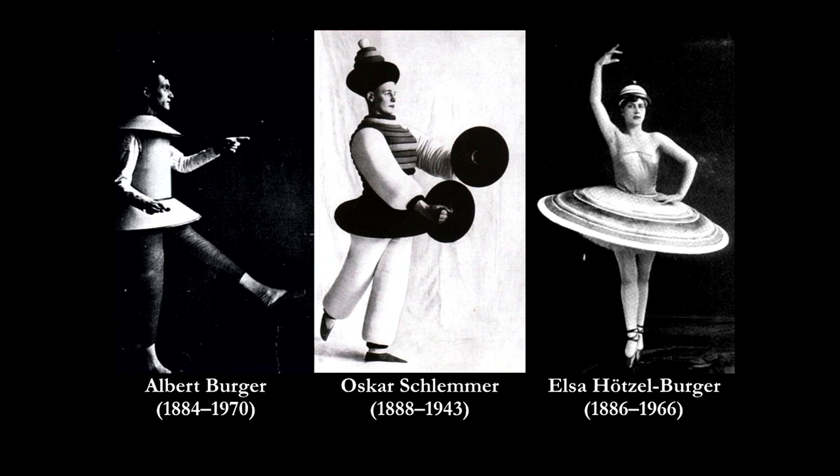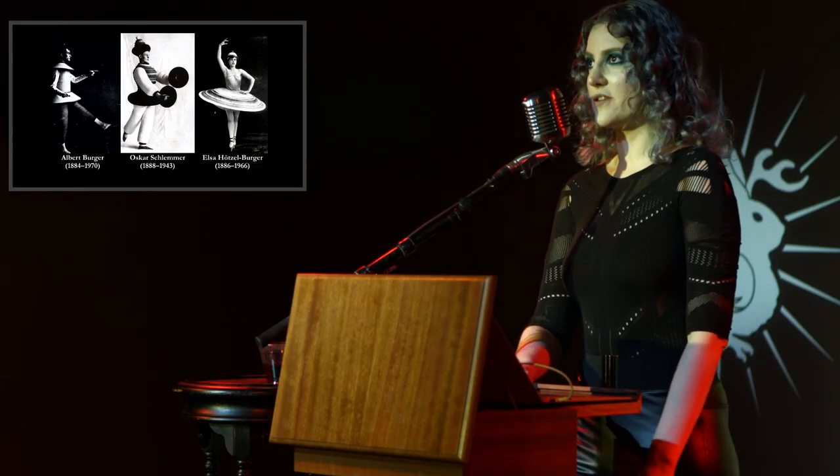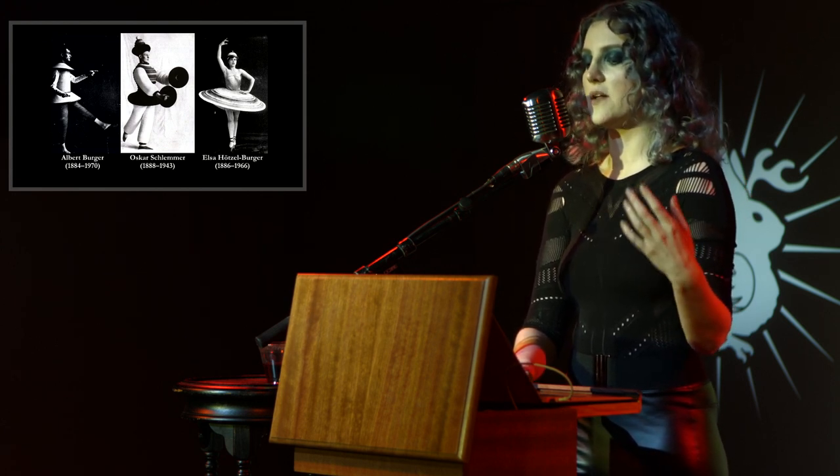The number 3 is even embedded in the ballet's authorship. Though the ballet is frequently attributed solely to Oscar Schlemmer, pictured here in the center, he actually co-created it together with 2 dancers, Albert and Elsa Berger. So to understand the Triadic Ballet, you need to understand Bauhaus and Eurythmics.